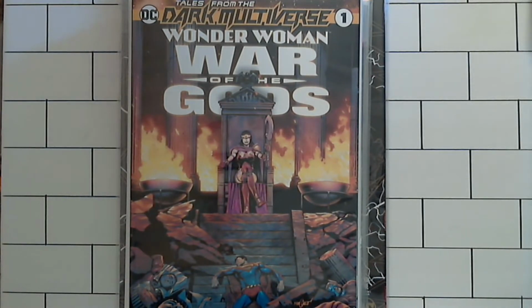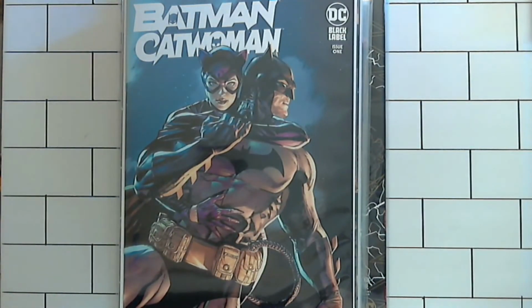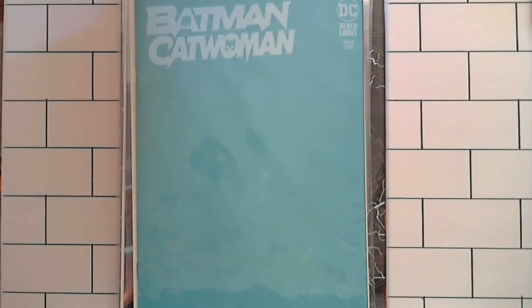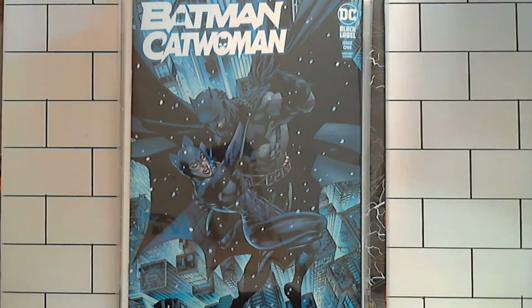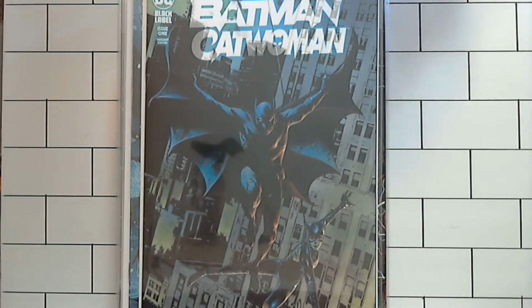DC's big book last week, Batman Catwoman. We picked up a few different copies of this one. Sketch variant there. This is my favorite copy. I love the dark colors and the blues on that one. And this one. And these are all issue number 1.